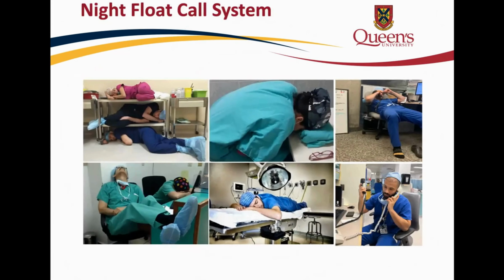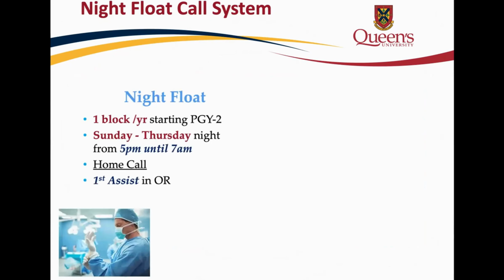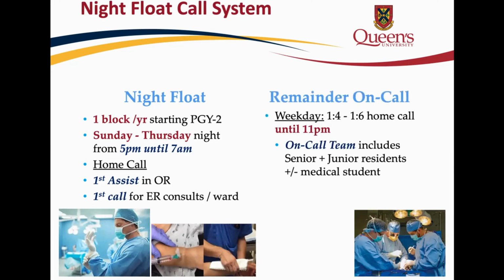We have something that's fairly unique at Queen's. I'm not sure if other programs do it, but I'm fairly certain that we're one of the only ones. We use a night float call system. So what that means is you start night float in PGY2, meaning in first year you have no responsibility for night float, and night float is basically from Sunday evening until Friday morning. During the evenings, there is one resident responsible for all consults and all ORs that go on at night. It runs until 5 to 7 a.m. and then the day team takes over. You get Friday through Sunday morning off, and then you start it over again. And this is usually one block at a time.